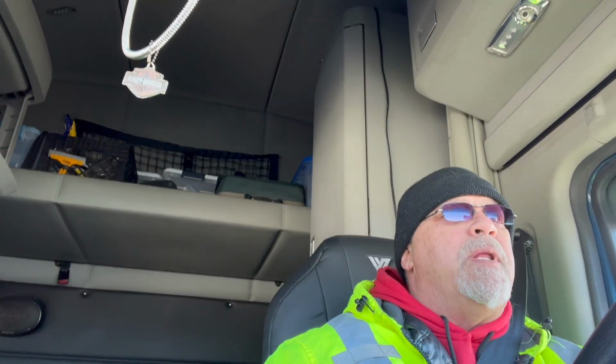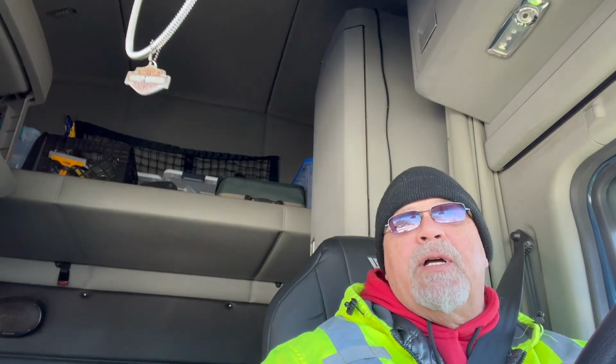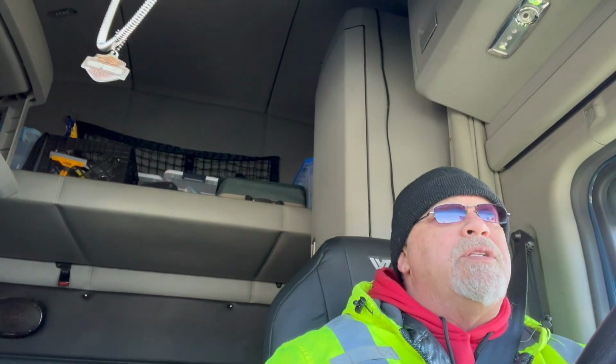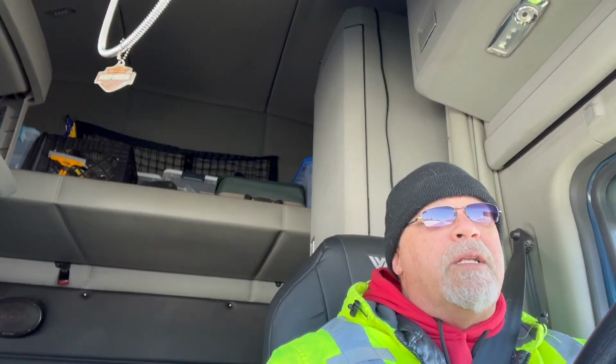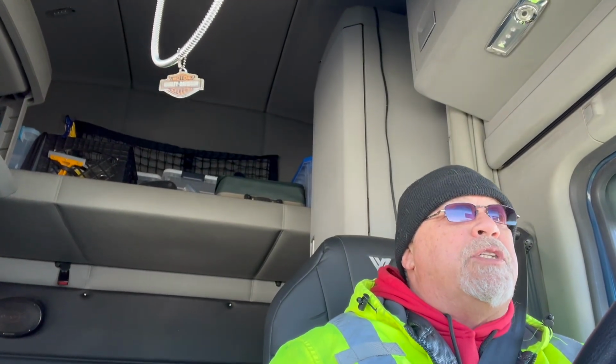Had a heck of a time trying to find a place to park and sleep last night. I found one, but I was trying to take the dogs out to go to the bathroom, and there's not a piece of grass to be found. Everything is completely covered in snow and a sheet of ice on top of the snow. You step on the snow, it's solid, it's like frozen. So that was a challenge.